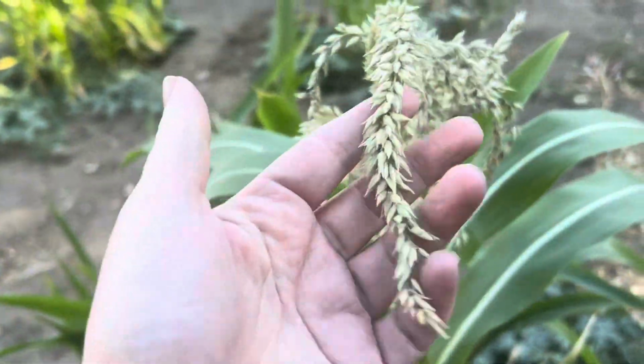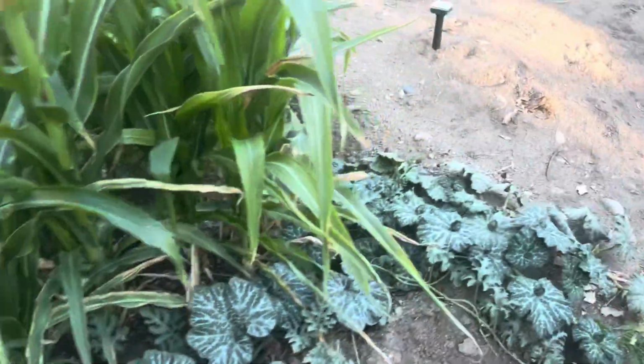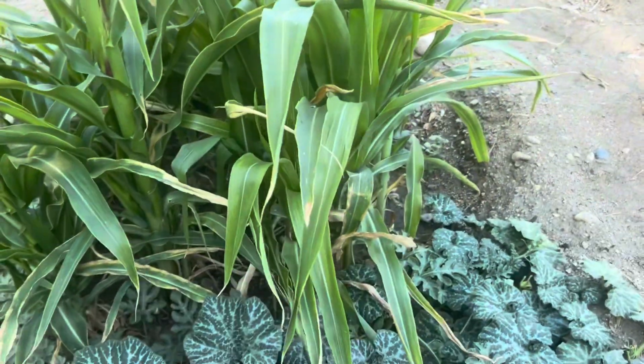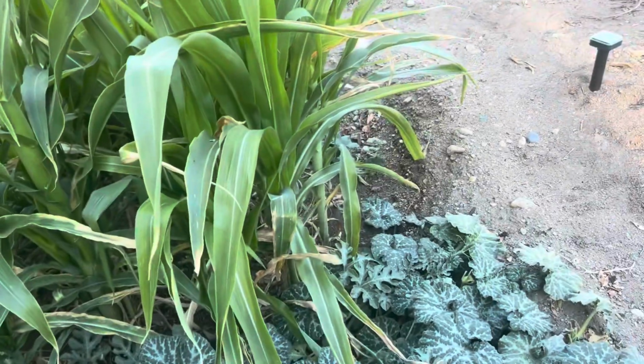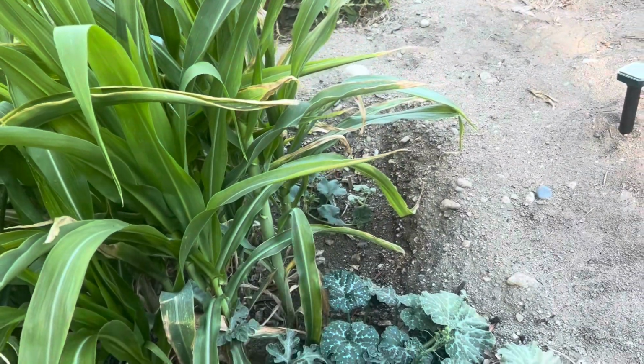I love how these are all different colors. Let's see. This is the spot where we accidentally put a watermelon and a squash seed in the same site. We decided to let them grow and kind of fight it out and see what happens. And then I added a kind of sick butternut squash plug.